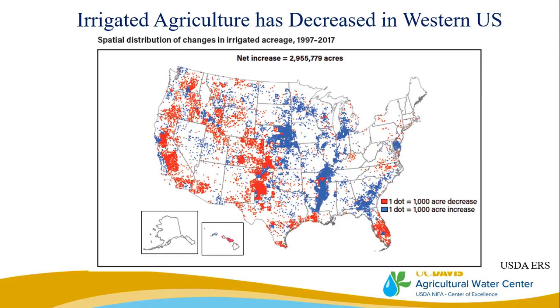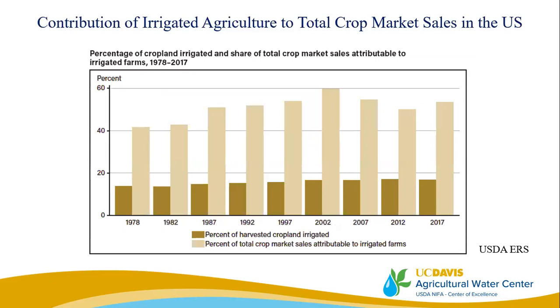The reason for the decrease in irrigated agriculture in Western US is mostly lack of water. And this has been true in California as well as the Ogallala Aquifer region. And as we'll see, irrigated agriculture is very, very important to our total agricultural production.